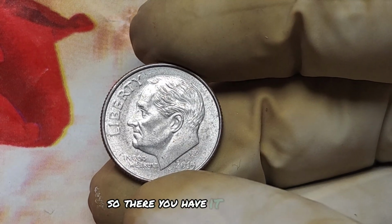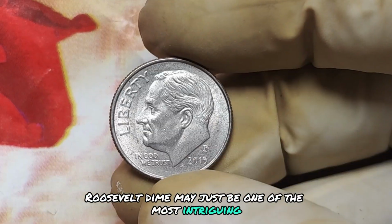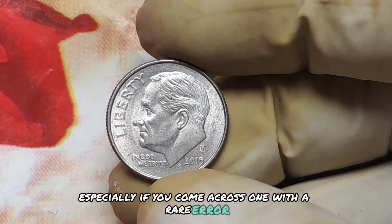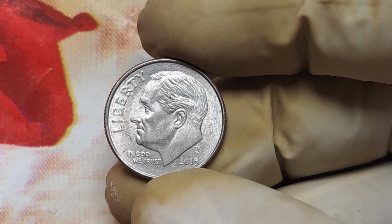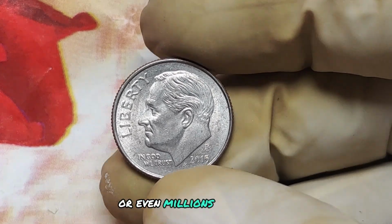So there you have it. The 2015 Roosevelt dime may just be one of the most intriguing modern coins out there, especially if you come across one with a rare error. Keep checking your change. Who knows? You might be holding a coin worth thousands or even millions right now.